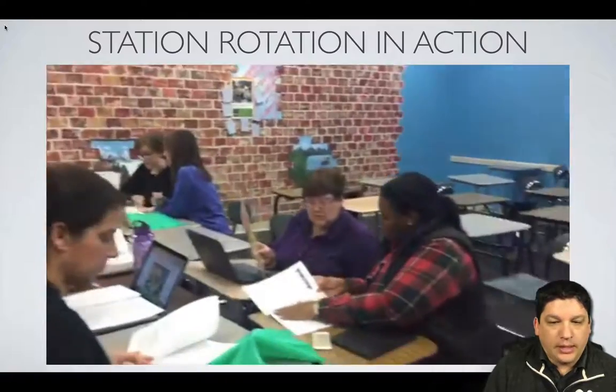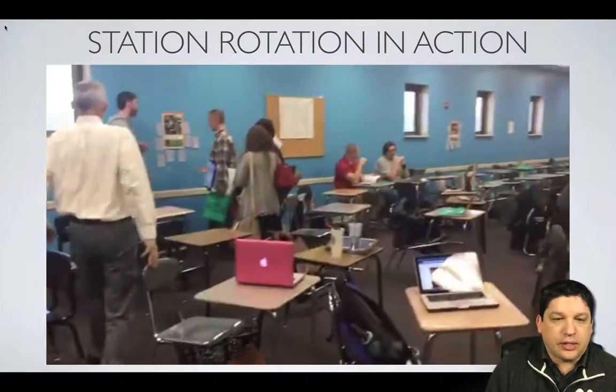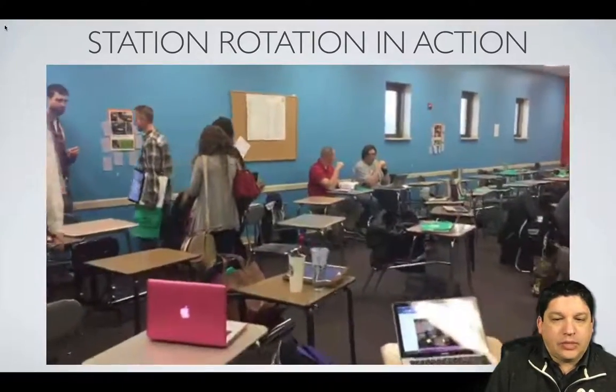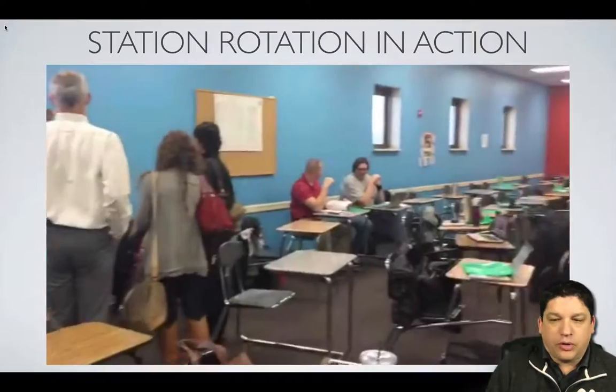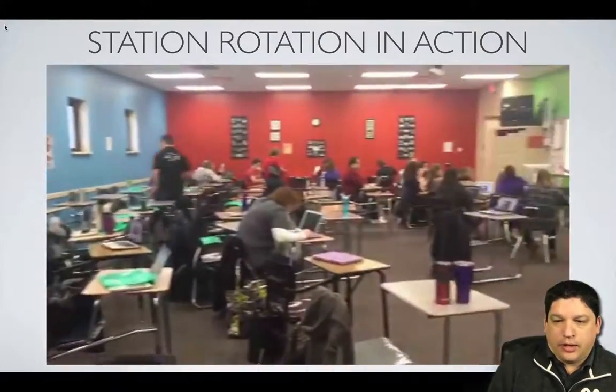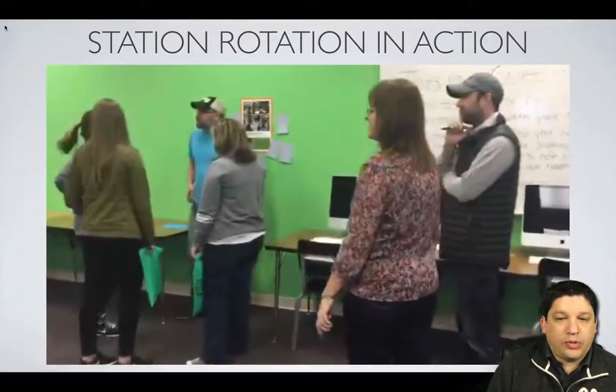And there was 1 teacher in this group, and you can see there's probably about 55, 60 teachers in here. But there's 1 main teacher that's actually leading it. But you've got a museum walk, you've got small groups, you've got over there in the corner right there, you've got the teacher leading a small group, more museum walk type things.